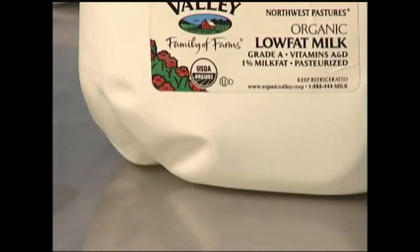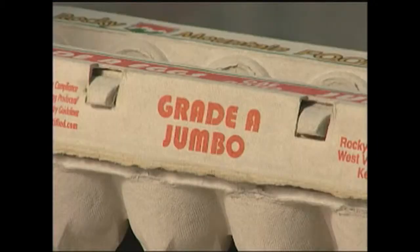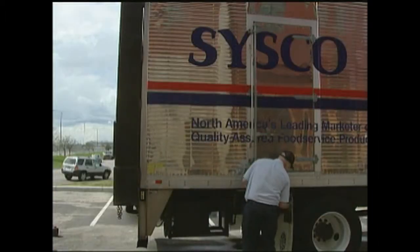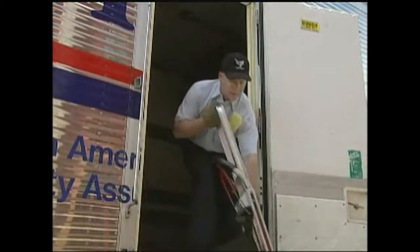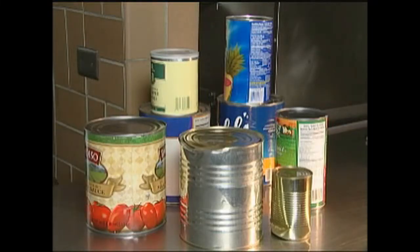Milk must be grade A. Eggs must be from a regulated source. All food that is served or sold to the public must come from a source regulated by an agency like the FDA, USDA, or the local health department. Here are some examples of foods that would not meet the standards required to be served to the public.